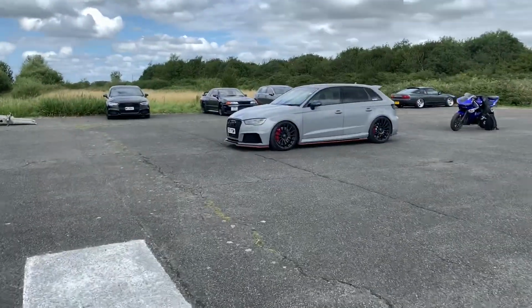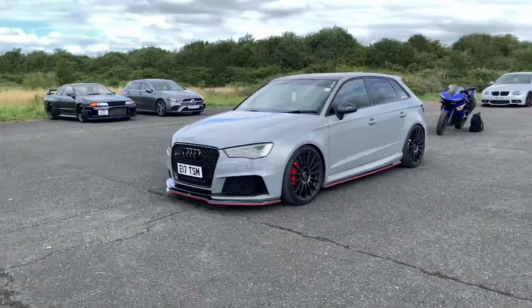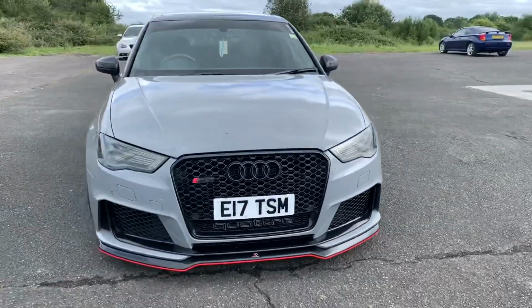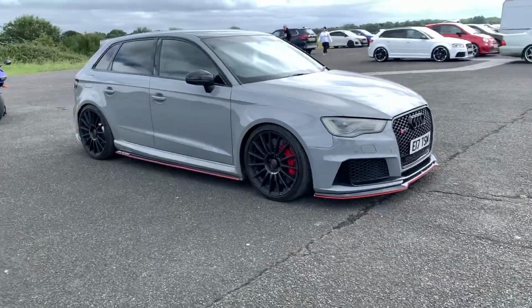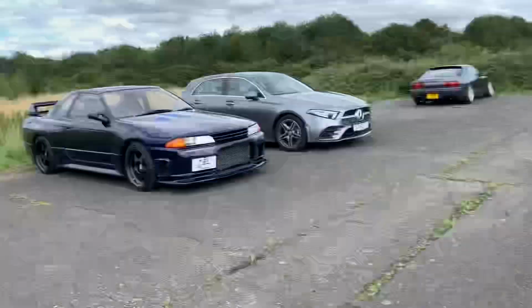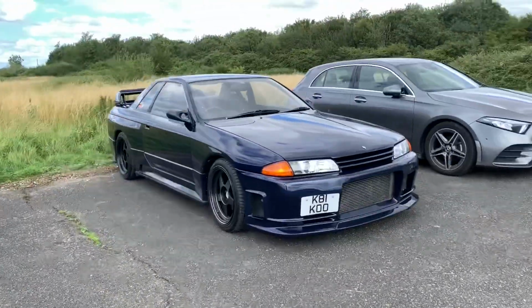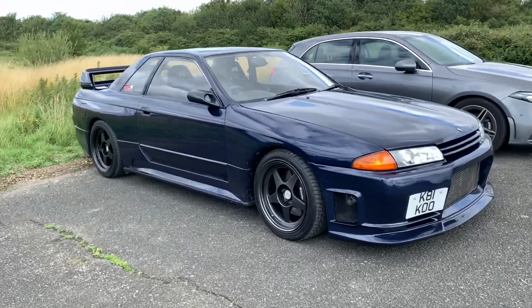But yeah, there's loads of nice cars here. Not all of them are running, a few of them ran earlier on, so sorry if I haven't got all the runs. Lovely RS3 with a Maxton Design front lip, looking good. Gotta love an RS3, always look good. Pretty cool. Always gotta love an R32 GTR as well. It's looking nice.